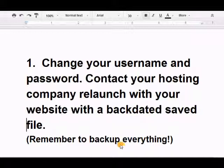So that's awesome. And then you want to make sure that you back up everything though. Make sure you have all of the important pages of your website stored in a Word document, so in case something goes wrong, you don't start from scratch. All right. Now let's go to number two.